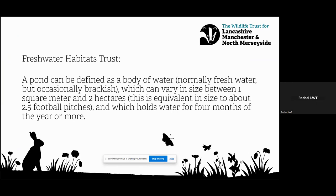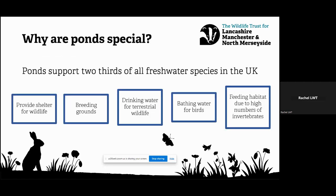Ponds also don't need to hold water for the full year. As long as they're holding water for 4 months of the year, then they class as a pond. So in our minds, we might have this image of a beautiful, small little body of water that's quite full, but ponds are much more complex than that.